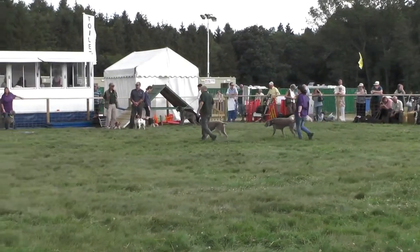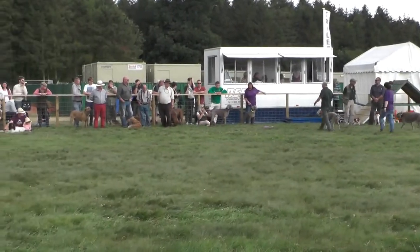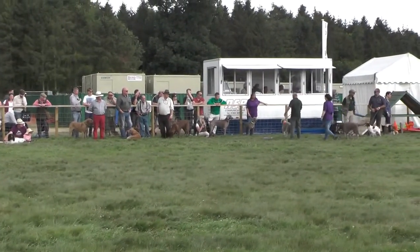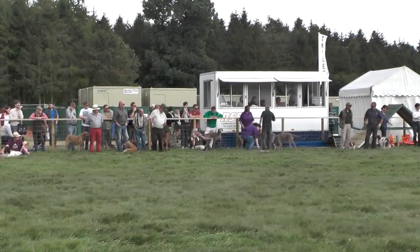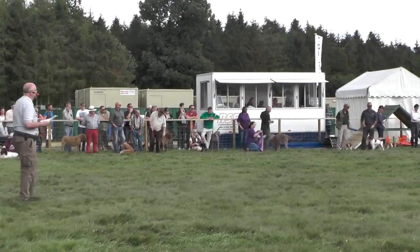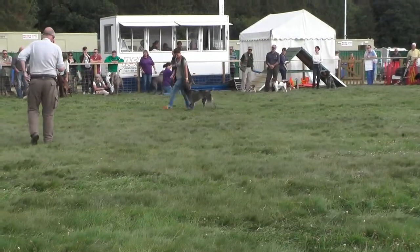Next in we have a Courtauld Griffon. There's Sage. Right, here we have Sage. Sage is only 10 months old. He was meant to have a companion with him today. I don't know where the companion is, but here we have a very young dog.